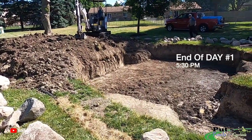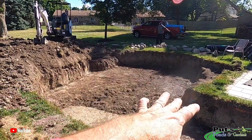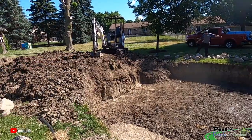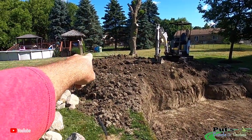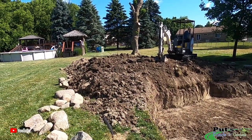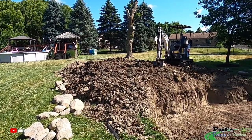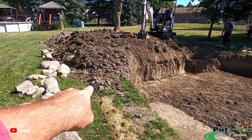All right, so this is the end of day one. We've got the pond excavated. Have a short stream right there underneath the biofalls that's going to go there. We've got another stream that's going to get carved out, come in here. And we're going to have a little surprise that goes in the middle. So we'll save that for later. All of our piping is in.